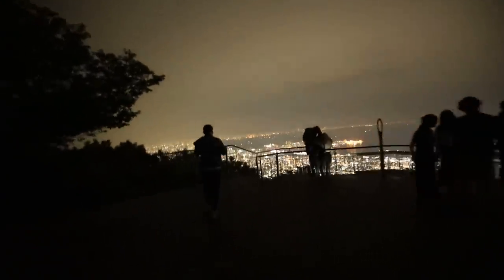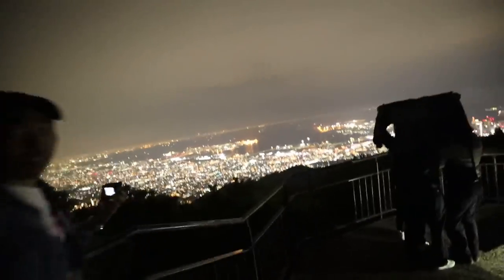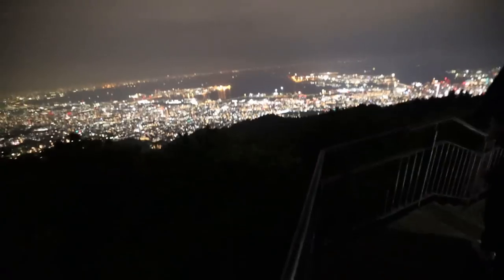Dude, it was so sick as we were going up, you can see the lightning just flashing below us. Whoa. So this is it. Touge. It's worth coming. Holy. Wow. This is a view. So this is Kobe? Oh my god. Oh wow. You're right. It's worth it.